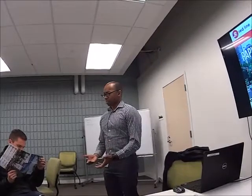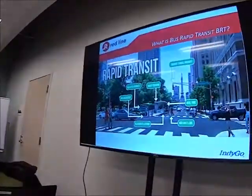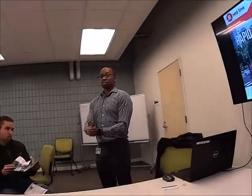The other thing that speeds this up is, we're not just stopping at a bus stop on the side of the street. These are actual stations. So they are level boarding stations. The platform is actually 15 inches high, and it matches the floor height of the bus. And the bus literally pulls up right next to it, just like a subway or a light rail train might do in another city. And so it's really seamless boarding.